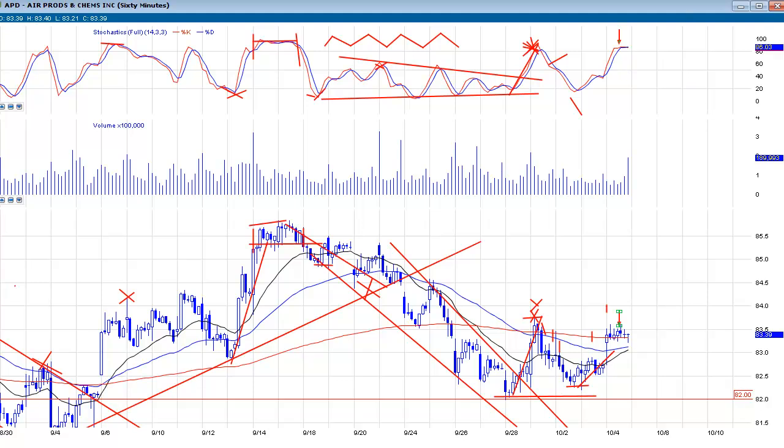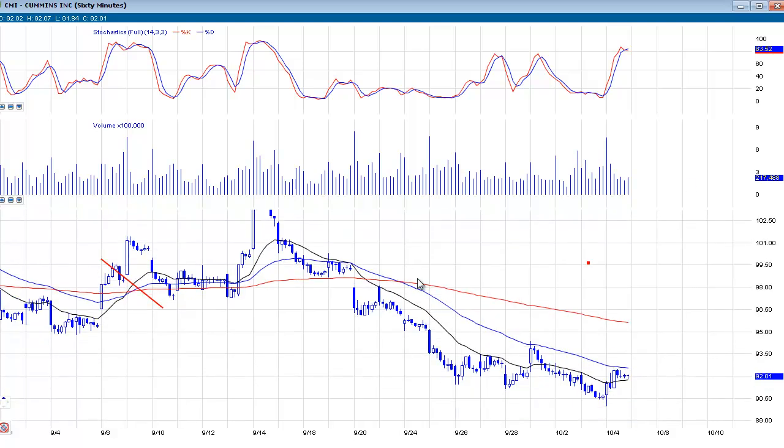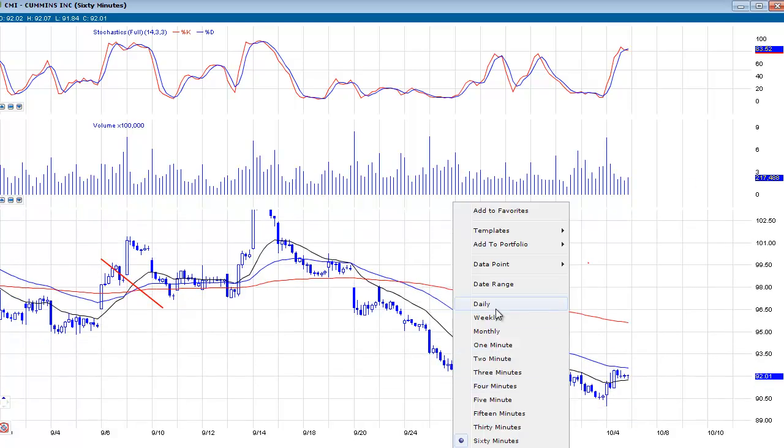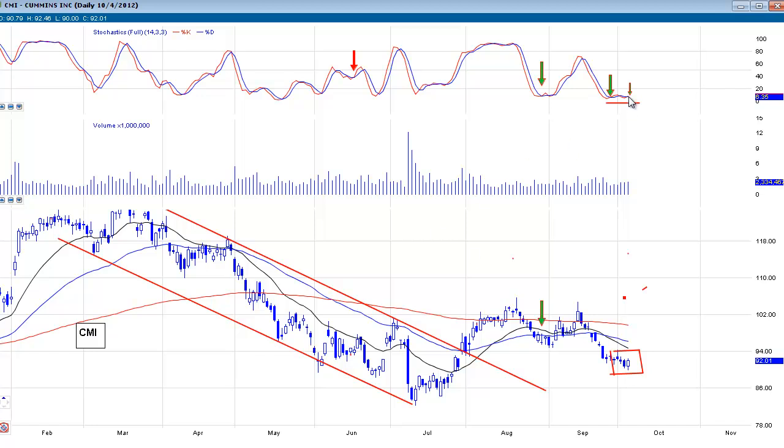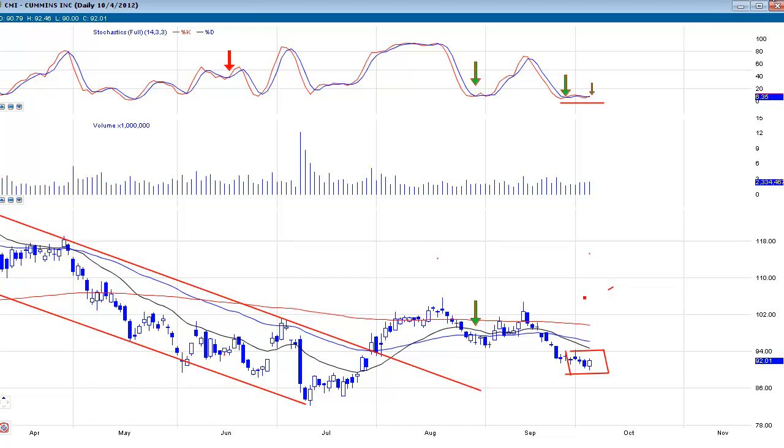Next setup, then we had, of course, the Cummins engine. CMI, that was a little bit different. You see how I jumped in on Cummins very early today. Someone brought it to my attention. What I see here is almost a double bottom. We're almost getting a secondary crossover. I know my drawing is not the best, and you can't really even see this.